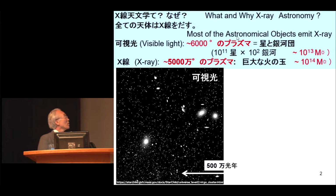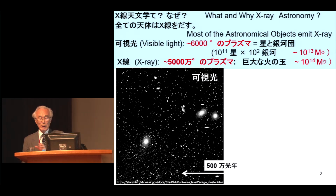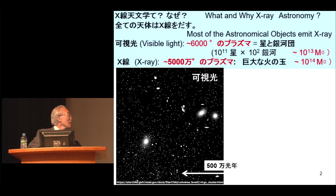Now, all the astronomical objects emit X-ray as we know, but the cosmos looks completely differently when it is looked at through the visible light and through X-ray. In visible light, this is the cluster of the galaxies, and this is the biggest constituent of the cosmos. The cluster of galaxies is literally the aggregate of galaxies. It consists of 100 galaxies, and each galaxy has 100 billion stars. And with visible light, this is the plasma, and this is the sun. The temperature is similar to the temperature of the sun.